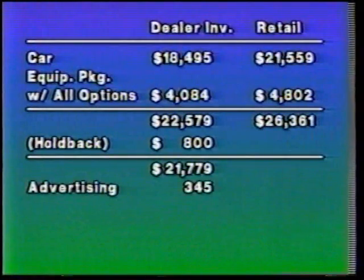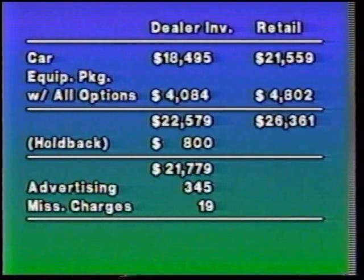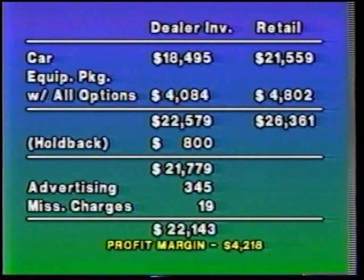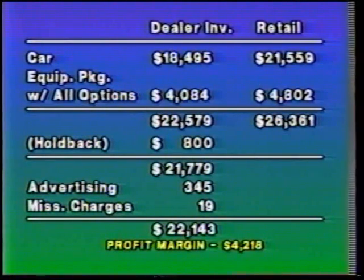On this car, Nationwide Auto Brokers has it as $345 and miscellaneous charges like gas, oil, and antifreeze for $19. This brings the dealer invoice to $22,143, a difference of $4,218. This is the difference you can play with. Remember, always work from the low numbers and work up. Never work from the sticker price down. And if you go to a few dealerships and are not afraid to walk out, you'll get the best price.